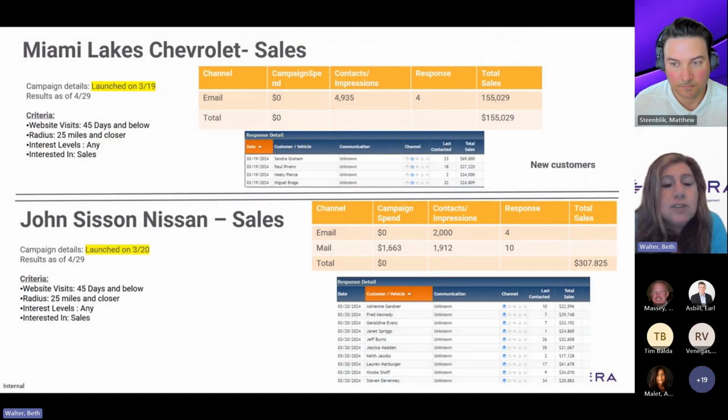In our top example, we had a sales campaign. It launched on the 19th of March, and we pulled these results as of 4/29. By the way, emails in On Demand are free. So this dealership spent zero money and actually sold 4 vehicles. You can see the people that came in and bought vehicles off of the Stealth ID campaign.